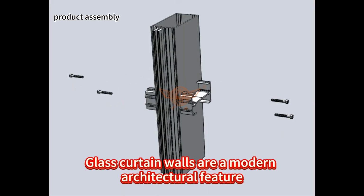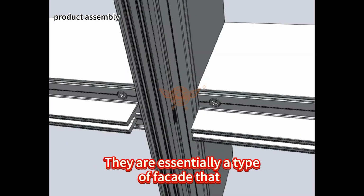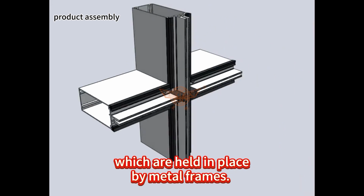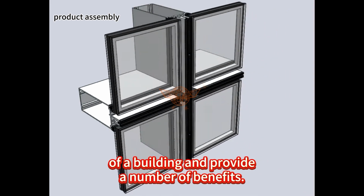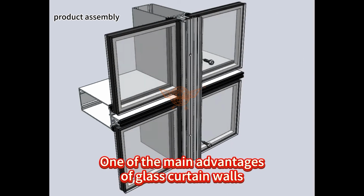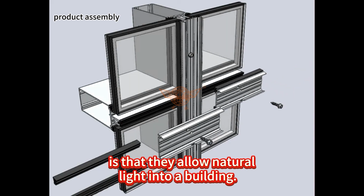Glass curtainwalls are a modern architecture feature that have gained popularity in recent years. They are essentially a type of facade that consists of glass panels, which are held in place by metal frames. These panels are usually installed on the exterior of buildings and provide a number of benefits. One of the main advantages of glass curtainwalls is that they allow natural light into a building.